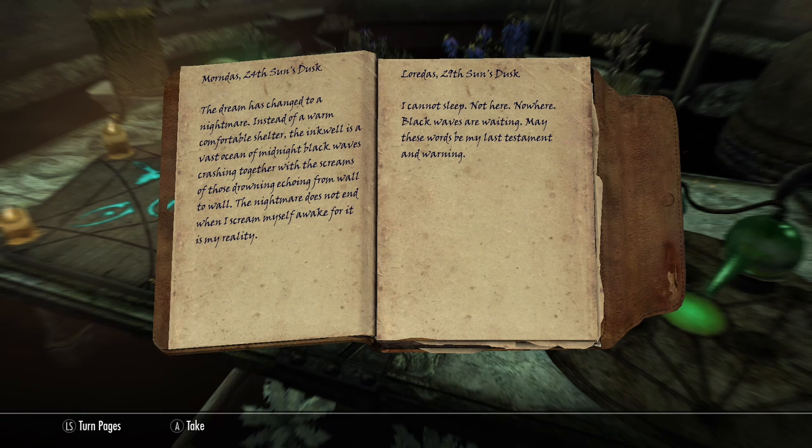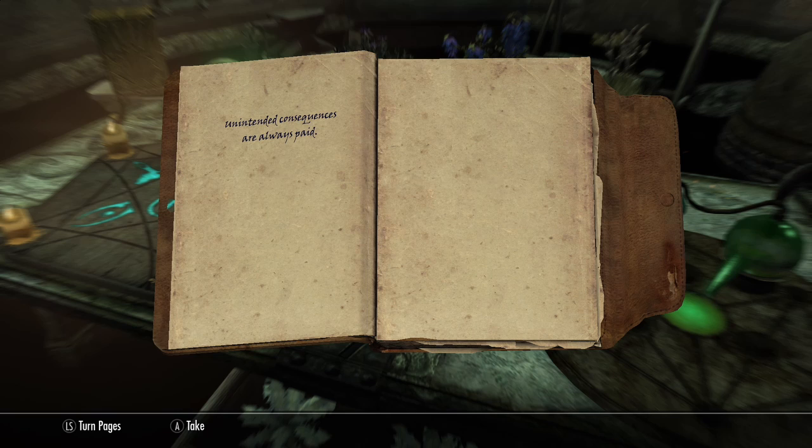Morndus, 24th Sun's Dusk. The dream has changed to a nightmare. Instead of a warm, comfortable shelter, the Inkwell is a vast ocean of midnight black, waves crashing together with the screams of those drowning echoing from wall to wall. The nightmare does not end when I scream myself awake, for it is my reality. Loretus, 29th, Sun's Dusk. I cannot sleep. Not here. Nowhere. Black waves are waiting. May these words be my last testament and warning. Unintended consequences are always paid.